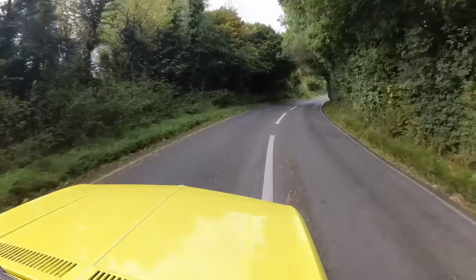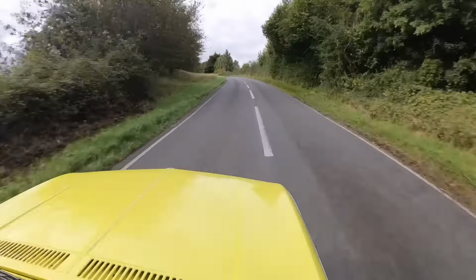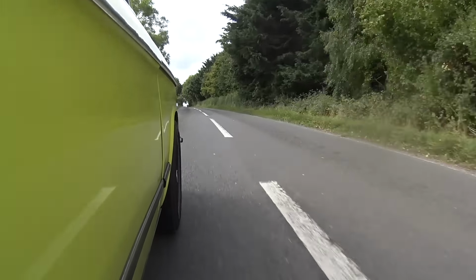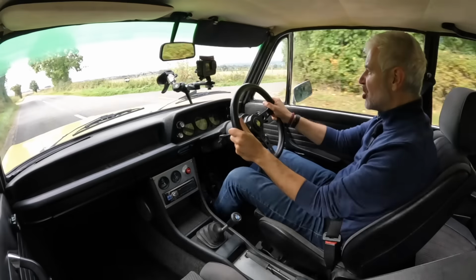Engine is super responsive with this setup. The chassis is brilliant. You can tell that this car was built to be driven hard. Plenty of grip, good chassis control, and yeah, on the downside it's a little bit jittery, but I wouldn't say it's unpleasantly harsh. It's very controlled, let's keep it that way. It corners super flatly.